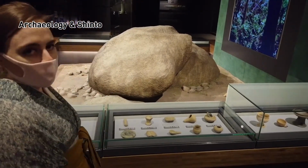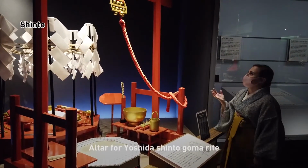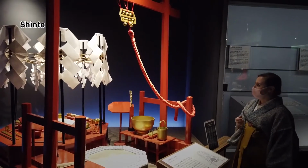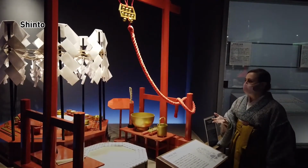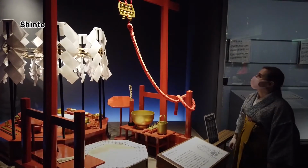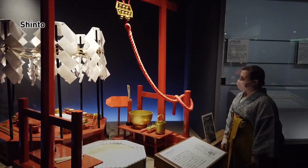One thing we are able to show you is this facsimile that the University Museum actually made themselves. This is representative of a type of Shinto that used to exist. It's no longer in practice anymore, but it had a lot of influences from Chinese culture. So it's a fascinating look into what it might have been like.